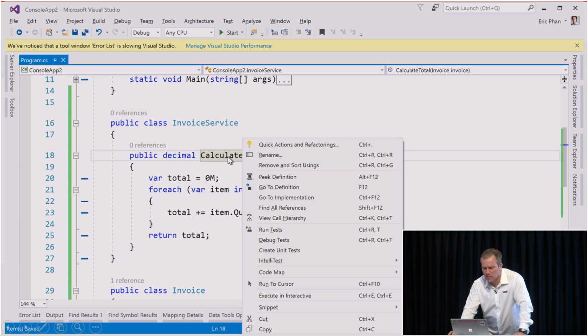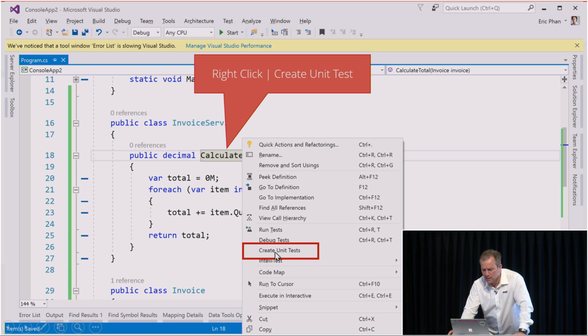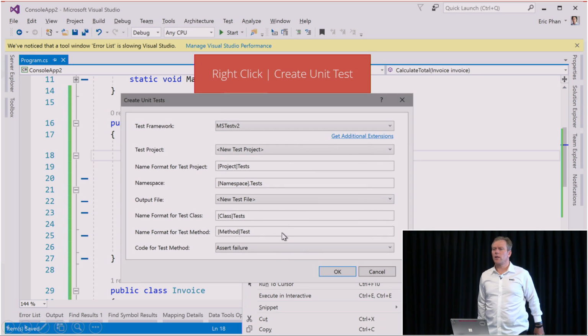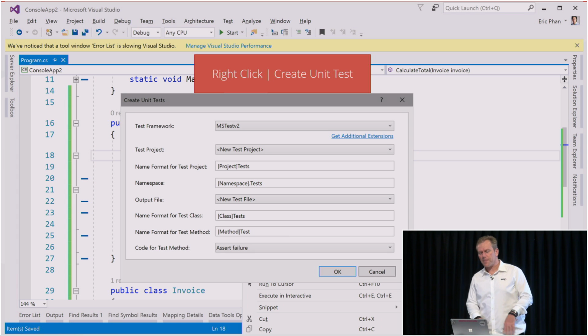So you come in, you right click on your method and you come down here, Create Unit Tests, and then you create your unit tests. You need to select what unit testing framework you're going to use. Are you going to use MS Test or MS Test 2? They've just open sourced it to GitHub. Or you're going to use XUnit or NUnit. Who goes NUnit?